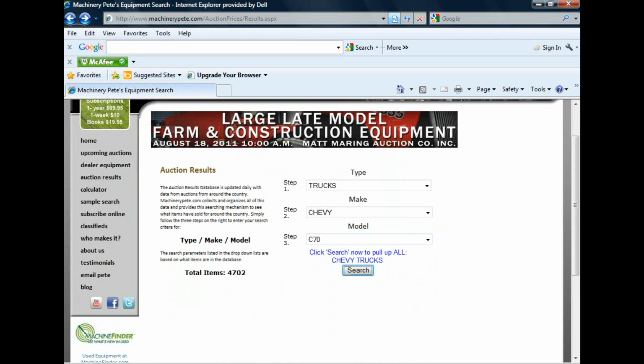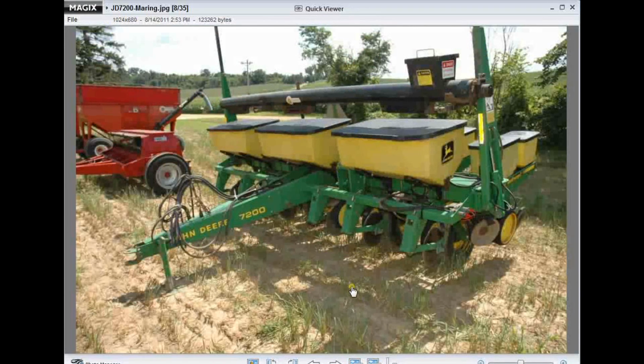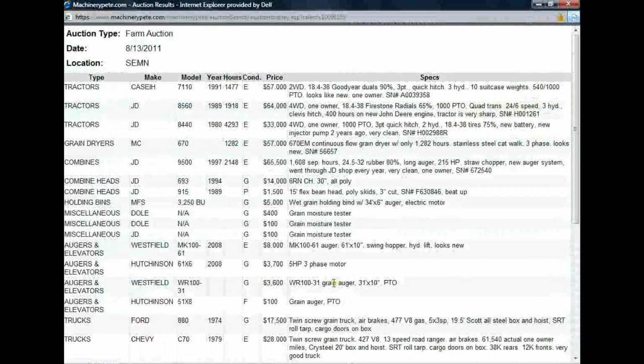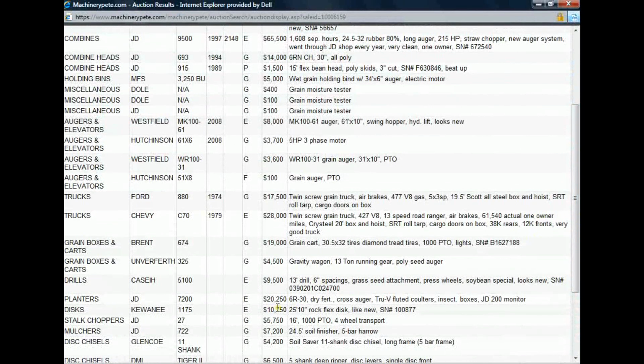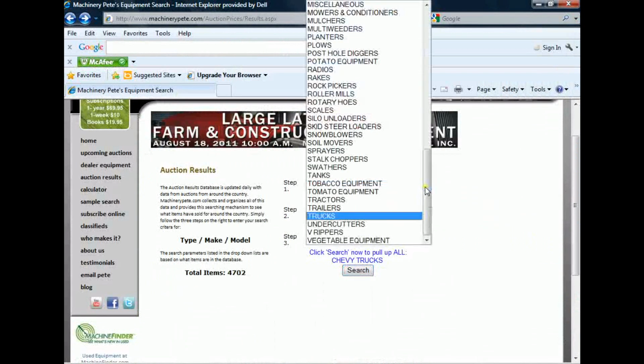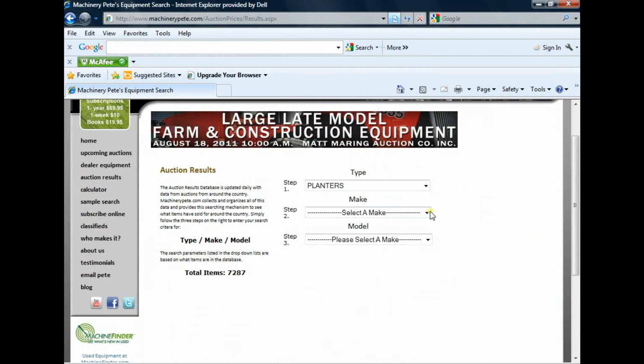Now, if we talk about planting equipment yesterday, a couple unbelievable prices. Let's look at the planter. This was a John Deere 7200 6-row 30, and what do you suppose this thing sold for? Well, let's look at our sale price list here. $20,250. Yep, for a 6-row 30, $20,250. Now, when Matt relayed that sale price, I thought, boy, that has to be the highest auction price I've seen on a 6-row 7200 ever.